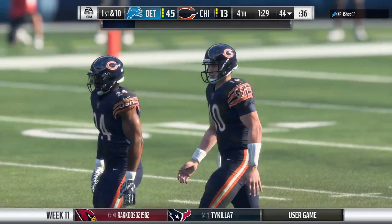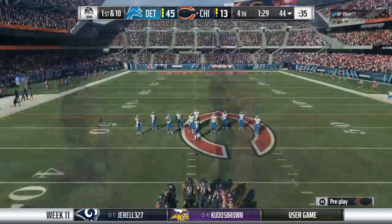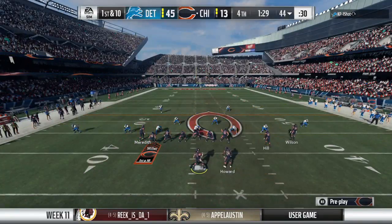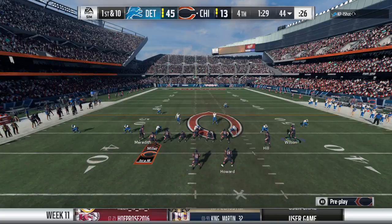Felt compelled to go for it there on 4th down, trailing in the 4th quarter. They got it done. And there's always a lot of pressure on a 4th down call. Doesn't matter the distance, you've got to get it done, as you noted, and they did. Here we go.